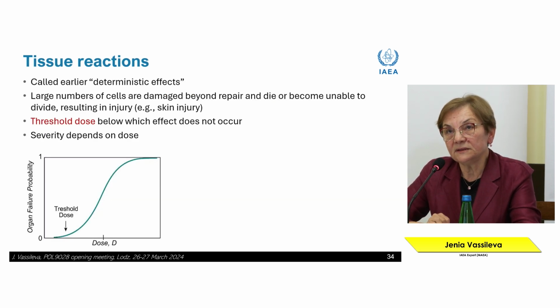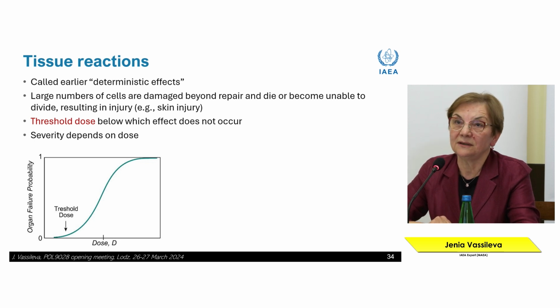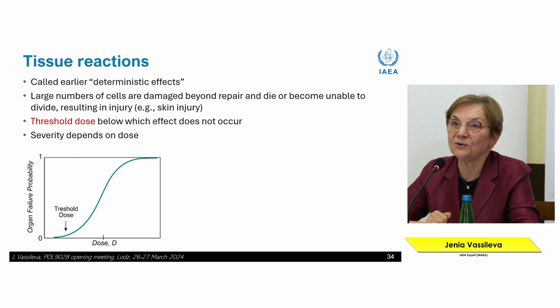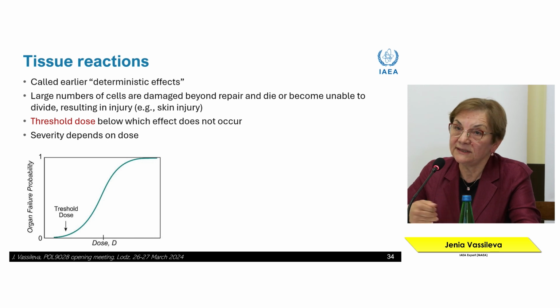What is different, we know that these have a threshold dose. Below such a threshold, the effect does not occur. So if the dose is under a certain threshold, there is no effect. And if we increase the dose above the threshold, the severity depends on dose.